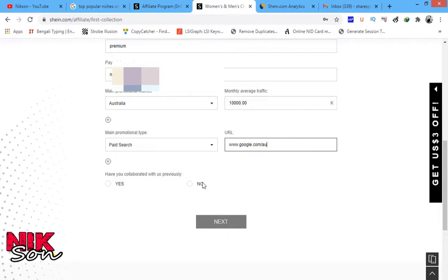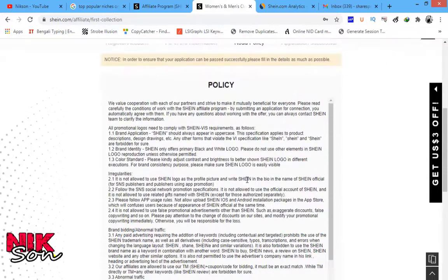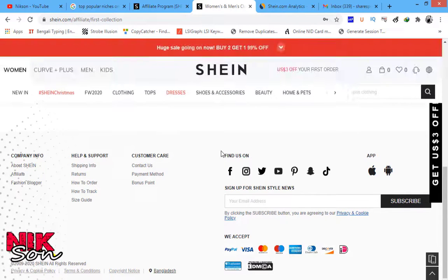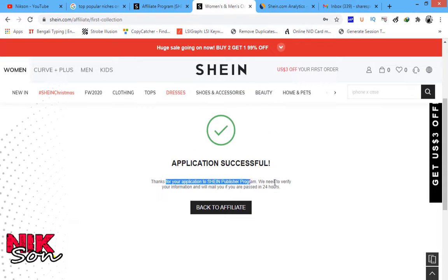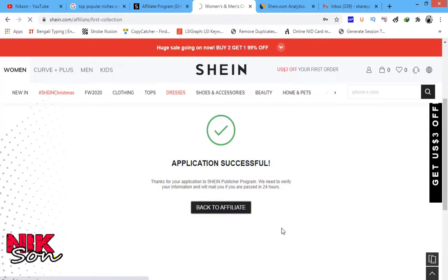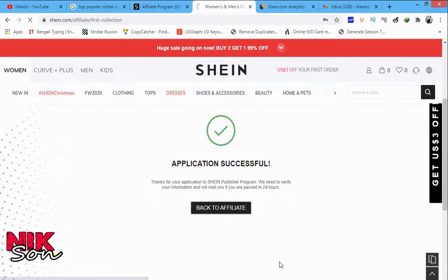So while applying here, whatever traffic source you choose, make sure that it has at least 10k visitors or traffic. After that, you have to agree to all their terms and conditions and click on the submit button. You will see that they show your application was successful, and one of the affiliate managers will knock you over your email and ask you some questions. If your application is good enough, they will auto approve you to work on it.